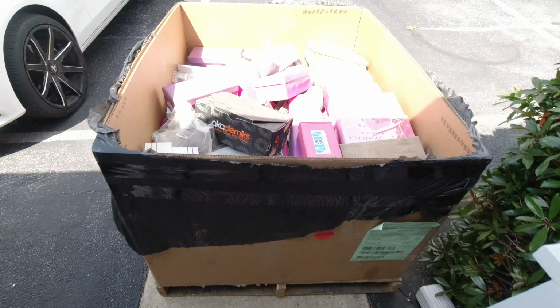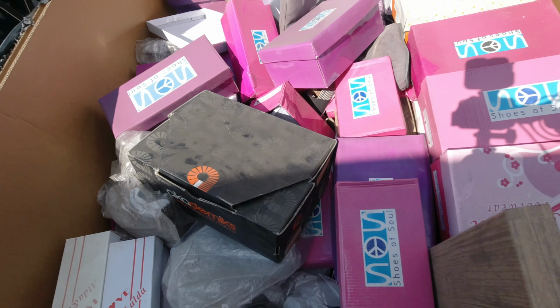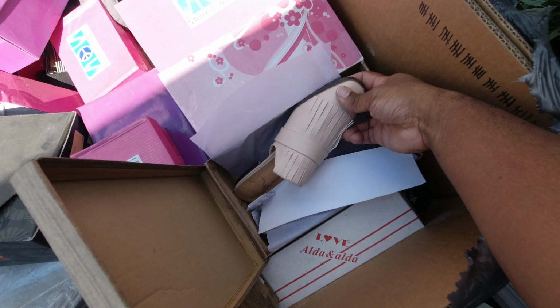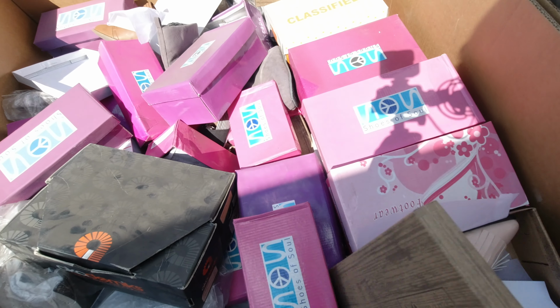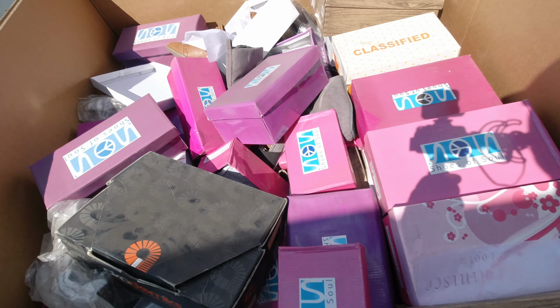Alright, so this is the shoe pallet. I'm going to go through and pull all the stuff out, but they're all brand new with the tags. So I'll pull it out and then we'll possibly make an unboxing video at some point this week.